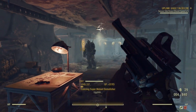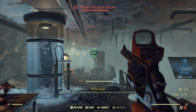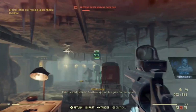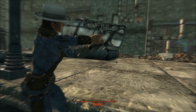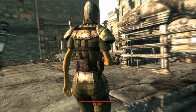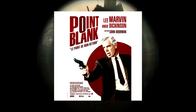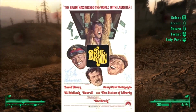Some of you might not know this, but Dirty Harry was not the first movie to have a Smith & Wesson Model 29 in it. It's actually the fourth. 3 movies featured this revolver years before Dirty Harry. The first movie to feature the Model 29 was 1967's Point Blank. The 2 others were 1968's Targets and 1969's The Brain.